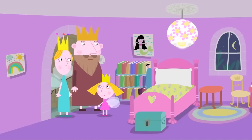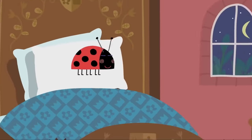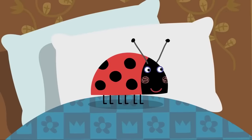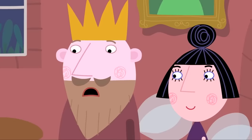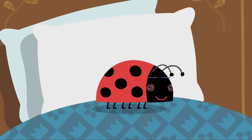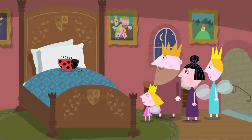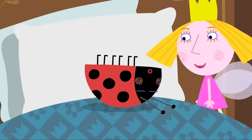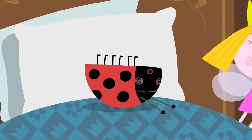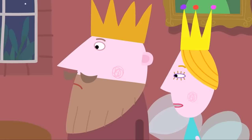Then he tried my bed, but that was too soft. Oh, dear. I don't like the sound of this. Don't worry, Daddy. Gaston's found a bed that he says is just right. Oh, but that's my bed. What's he saying now? Gaston says he is very tired and would like to go to sleep now. Good night, Gaston. Sleep tight. So, where are we going to sleep?